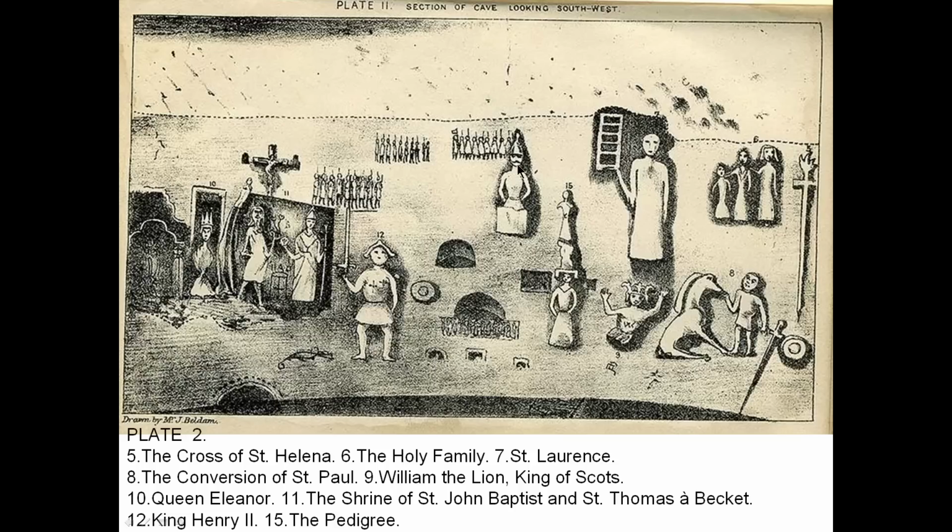And this is a bishop, which I believe was a relative of his time. And right over here is supposed to be William the Lion, King of Scots, who also had run-ins and conflicts with Henry II. And this is supposed to be St. Lawrence with his grill, which is how he died. He was grilled to death. But I think this also may be a reference to Jacob and Jacob's ladder.